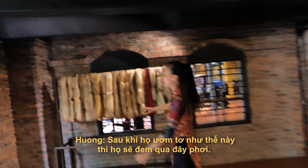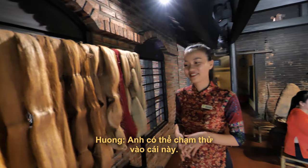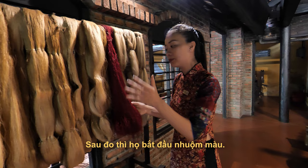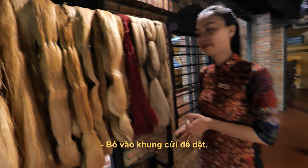Okay, continue. Oh, yeah, okay. Okay, cảm ơn cô. After the mother sit into color, let's like it. In here for the ride, you can come here, you can touch. Okay. How do you feel? Rough. Some people say it looks like rough hair. Right, it's like a horse hair, but it's very rough. You can touch this one. Ooh. This one is the same quality, but just before and after you boiling. They put this one in the hot water and they're boiling about 10 to 15 hours, depending on the quality they want. Then they continue to dye ink with another color. After they boiling and after they dye ink like this, they put this one in the weaving loom and they make the fabric. Right, put it in the loom. Yeah. Wow, that's awesome.